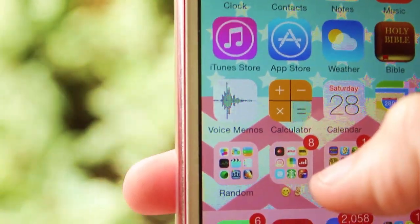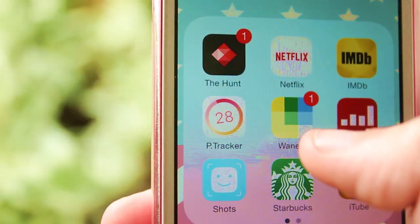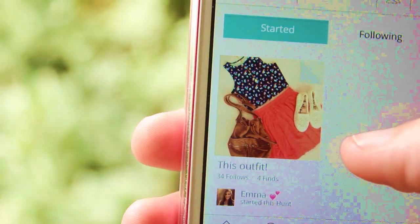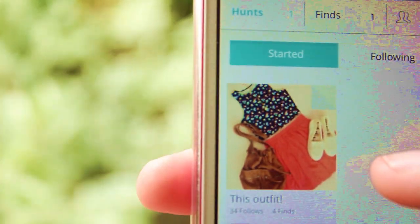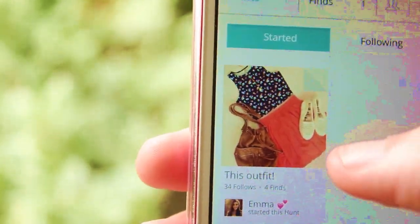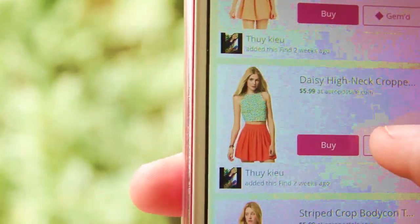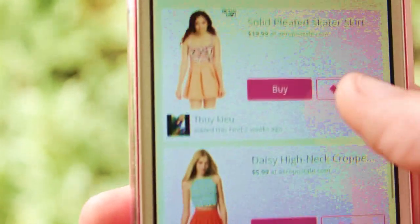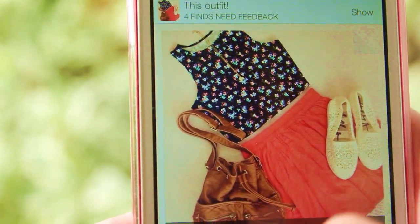Next one I just labeled with the tongue out and the peace sign face. The first thing that I have in here is The Huns. It's an app that a lot of YouTubers have been talking about, but pretty much you just post pictures of outfits that you find on Tumblr or Instagram, and you don't know where things are from, and then people all around the world will help you to find the outfits. So I posted this one. I thought it was really, really cute, and then people gave me examples of where to get different things, and they give you affordable prices and stuff like that. So I really like it, and it's helpful if you just need a good outfit.